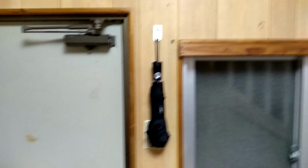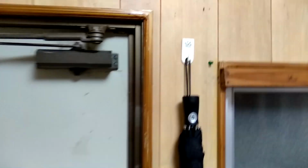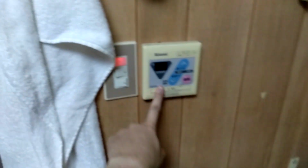Another window. I recently got these hooks and stuck them on here for my umbrella. I don't know if that's a bad thing because I do not think these hooks come off. So, if that's a bad thing, whoops. We have a rope here for hanging myself, and one lazy koala. This is to set the heater.